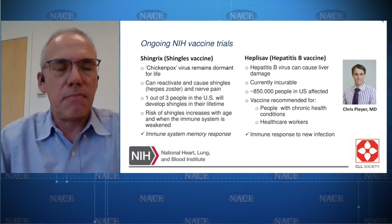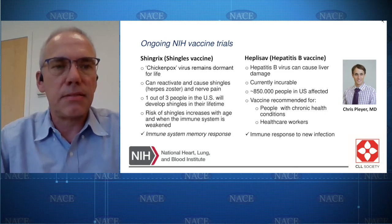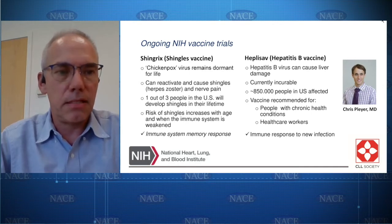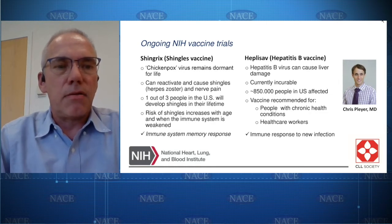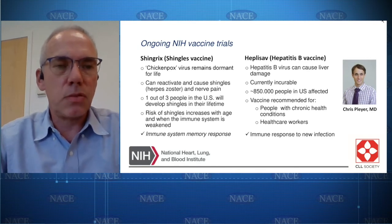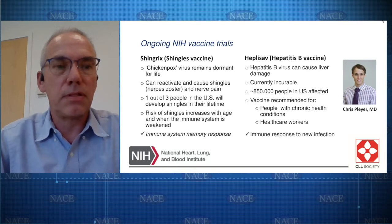So this is now a new vaccine that is not a live vaccine. There was an old one that was called Zostavax, which was a live virus. Shingrix is new. It's a recombinant, so there's no virus in it. What we provide with that is good care for patients and the protection from getting herpes zoster, getting shingles.